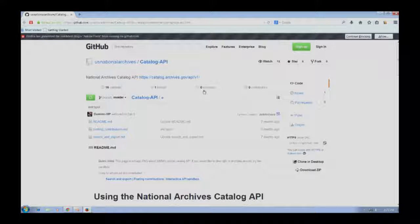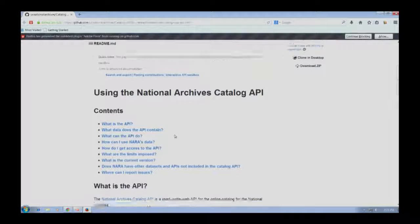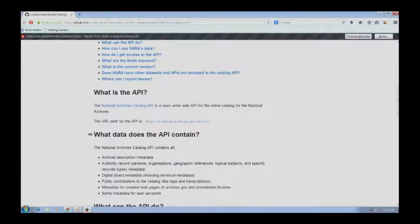software or other codes. So on here is a read up on using the API and kind of what is the API. So if you're more interested in the API and using it, feel free to come to this webpage and read up on it. But I'm just going to kind of show you what the API is. It's for people who have no idea.